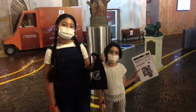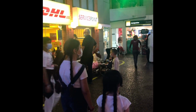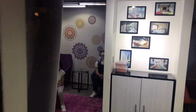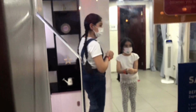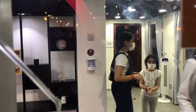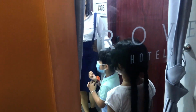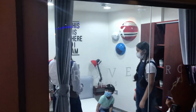Found the place that we had to put the bag in. It was a shop called Yougart, and then we gave them the bag and returned to the bank so we can scan our cards. Then we went to Rove Hotel. There we had to do housekeeping, so they gave us a room which was very messy. Then we added the bedding and added all the decorations.